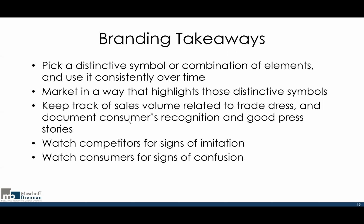So I think what you're kind of driving at is, what's the bet? How do you police your mark? And unfortunately, it is with respect to asking your customers, your competitors, not to use your trade dress.